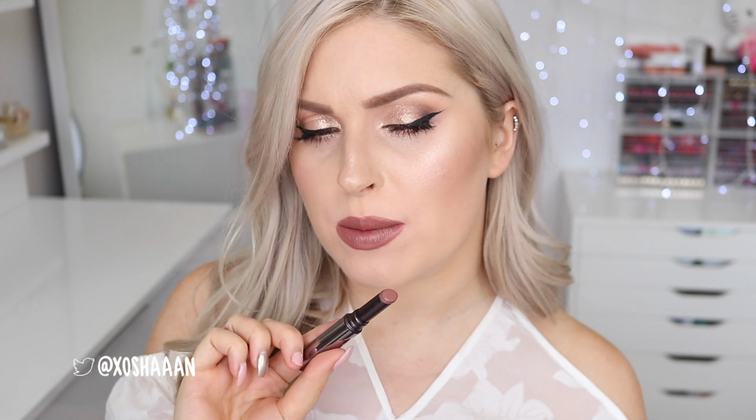This one here is another kind of greyish color. I feel like it might be a little bit darker, maybe a little bit warmer than the previous one. Let's see. I definitely prefer the previous color. I'm not sure if it's because it's matte or what. Even though I love creamy lipstick, as you guys know, I feel like brown colors just look so much better in matte, but that could just be my personal preference.